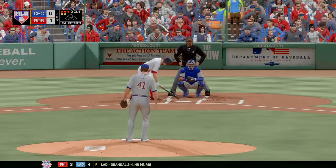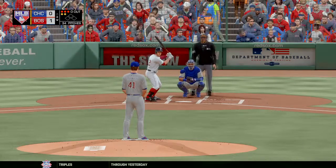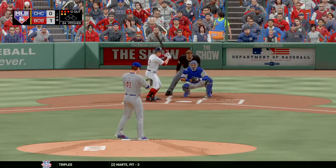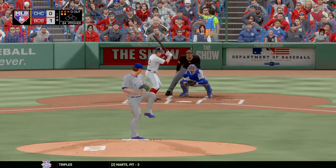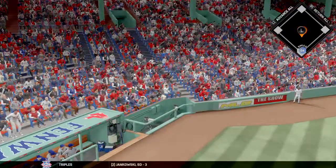Now, it's not always about velocity. There's some Hall of Fame pitchers that didn't throw that hard, but they made a living with that pitch. Count is full. Here's the pitch. Line fouled off to the left and a few rows back.